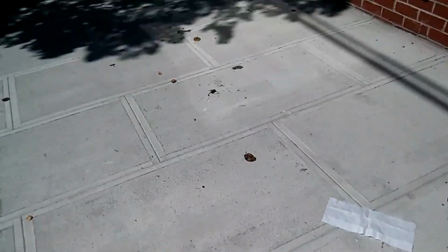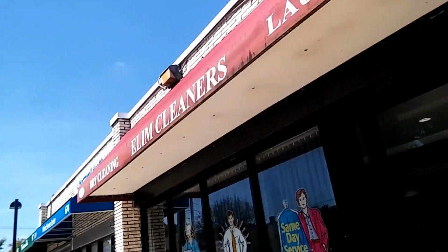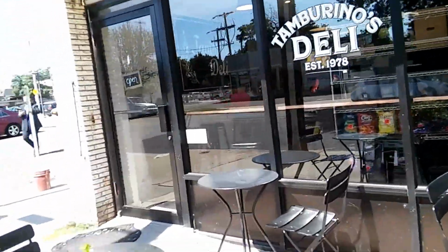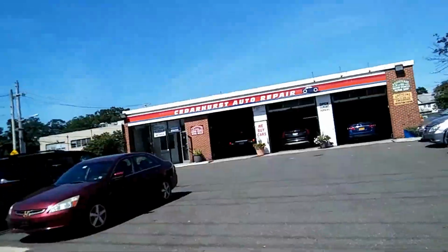And quickly going to mention, in front of me there is a man who is clearly Jewish, but that's why you're in Cedarhurst. Here is Elim Cleaners. And then look, Northwell Health Labs. And then Tamburino's Deli, a landmark here in Cedarhurst. They've been around here for 40 years. That I know because my parents used to come into this area from Brooklyn. They would tell me that whenever they were first exploring Long Island.